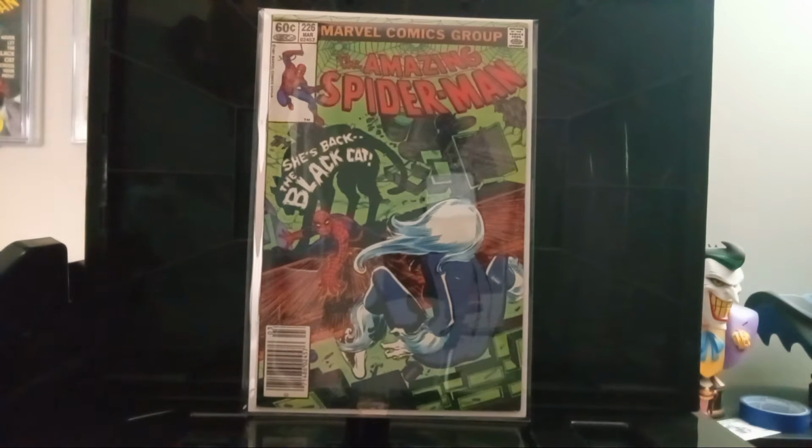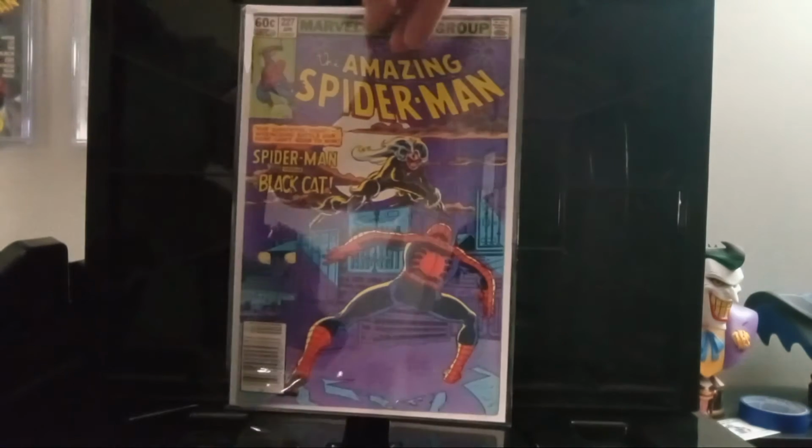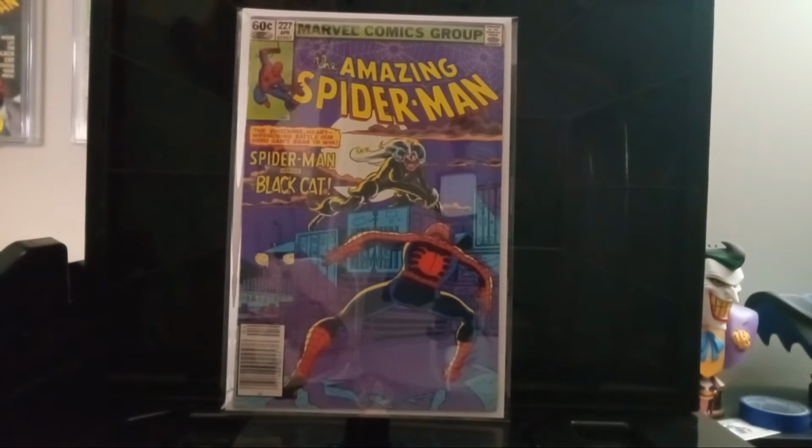All right, let's kick this off right with a beautiful Black Cat cover with issue 226. And same thing, I'm going to move through these kind of fast. I know people love Spider-Man. For me personally, the 200 to 300, I love it all, but those are some of my least favorite in terms of the entire 1 to 400 run I'm collecting.